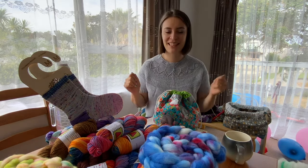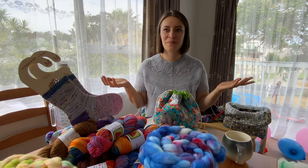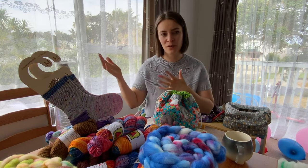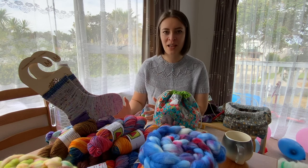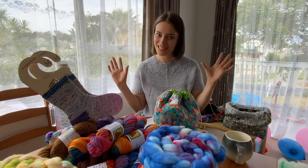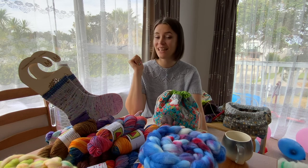Right, and the last thing I have for you guys today is a question. Since my mystery yarn fiber mystery boxes were so popular, I am probably going to go ahead with the idea of the advent calendar. What do you think about advent calendars? Should I do it? Would you be interested in it?